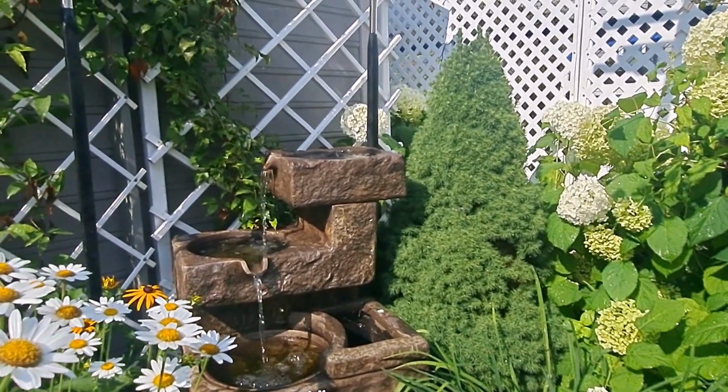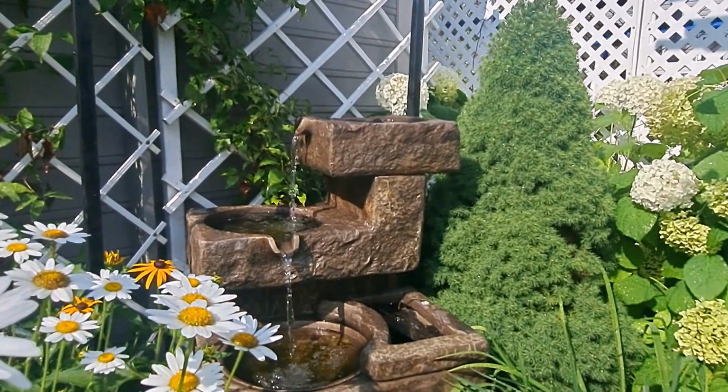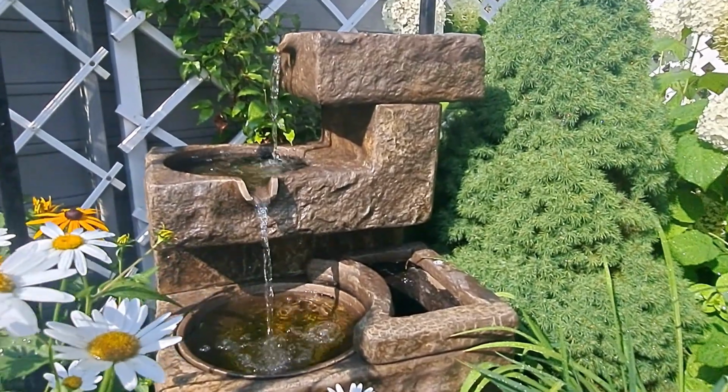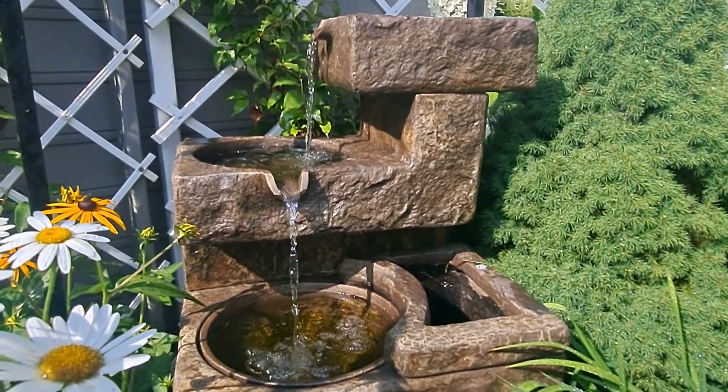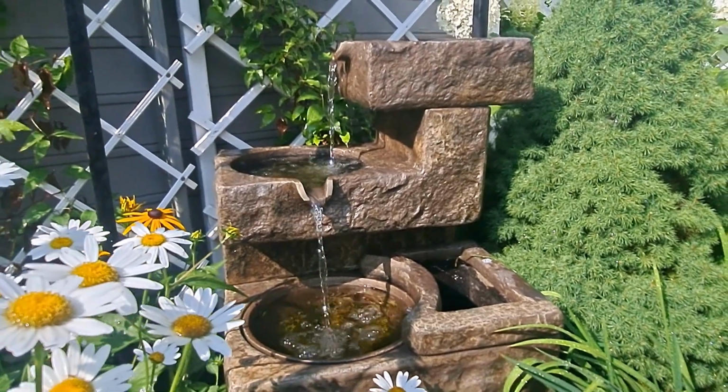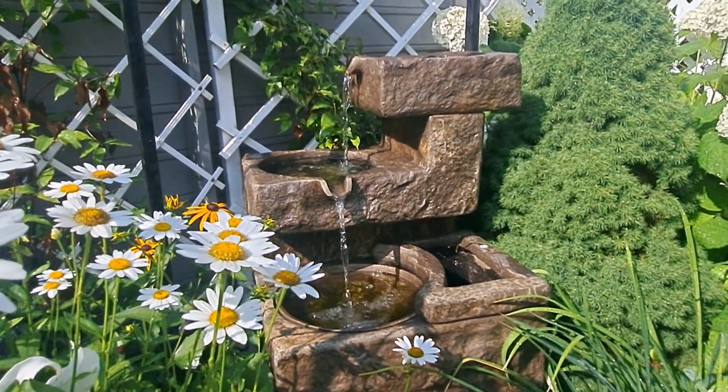This is the water fountain that we have here in our small backyard garden, and it does invite a lot of birds, and sometimes you'll see some dragonfly right there.